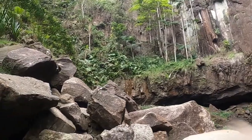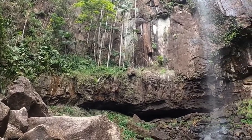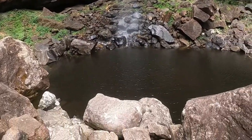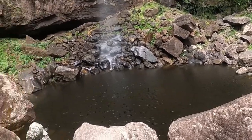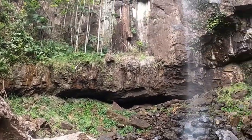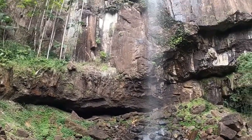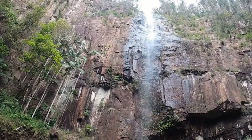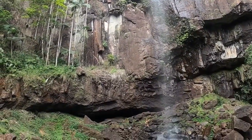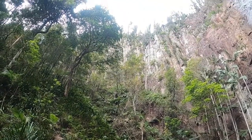Bear with me, folks, I'm just trying to find a way up, holding this and not breaking a leg. Alright, and there's the swimming hole that they ask you not to swim in. Like I said, backpackers, no F's given really. We're having a great time, we're on holiday, who cares about the frogs? But it's running reasonable. It's run better and it's run drier. And there again you can see right up the top there.